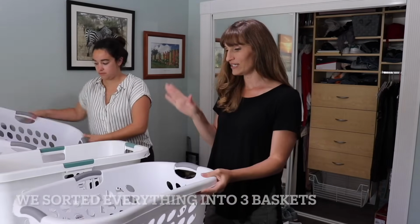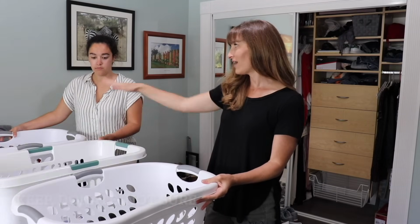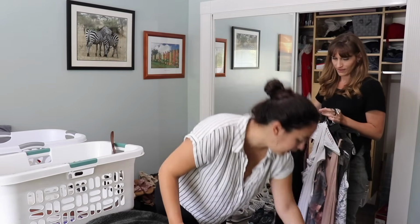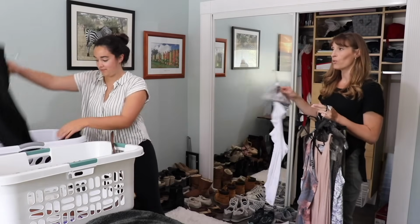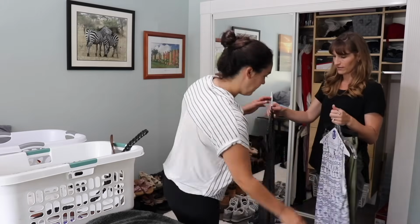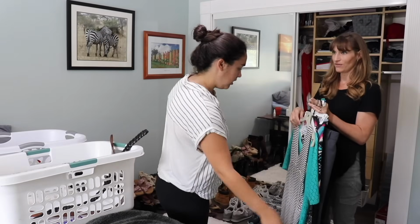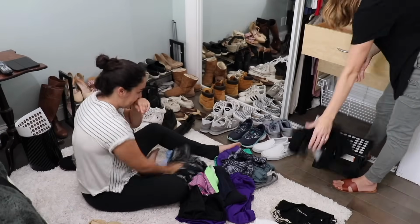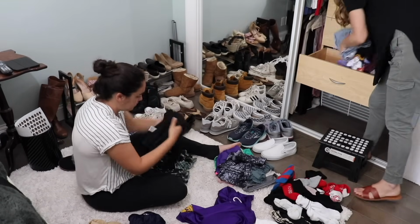Here I am helping another one of my friends declutter, and if you've never decluttered with a friend, I would definitely recommend it. It's not only motivating, but it is so much fun. You can laugh through things that might have been irritating if you were decluttering by yourself. And the process does go by faster because you have someone to pull things out and to bounce ideas off of and talk through problem areas or things that you're unsure of. So definitely decluttering with someone else is a huge way to get motivated.